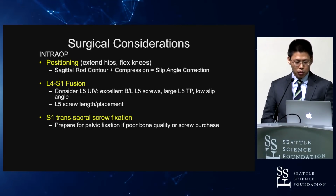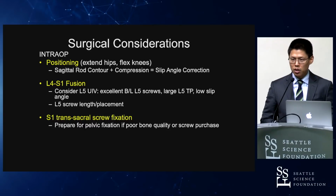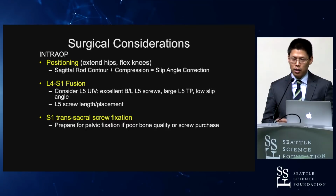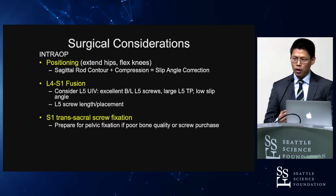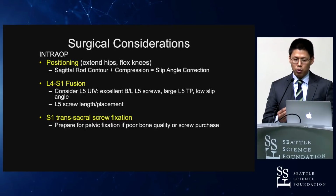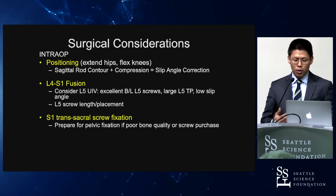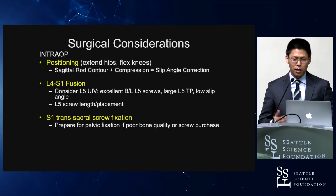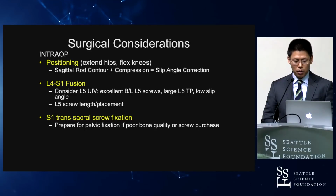And also for your S1 transsacral screw fixation, this goes through very dense bone. If you saw those previous images, that transsacral screw went through 3 cortices. The cortex in between the L5-S1 body is very sclerotic and very thick, so I think you get good screw purchase there. But I would always have pelvic fixation on backup, in case, number one, the anatomy is not favorable, or you're not getting the fixation that you want, and that's just something to think about.